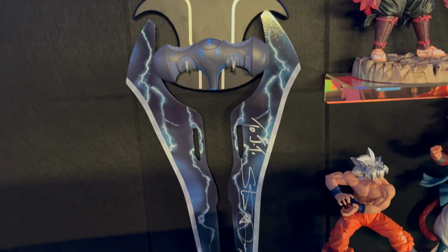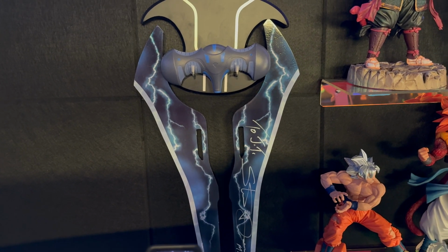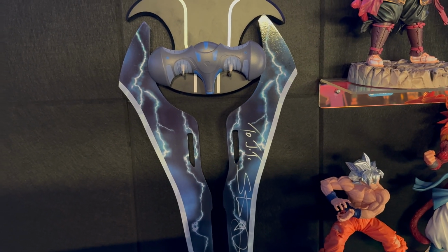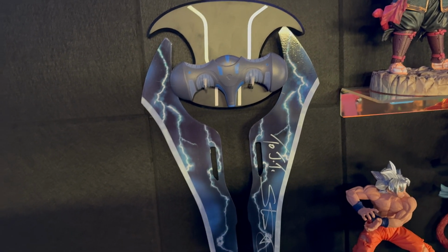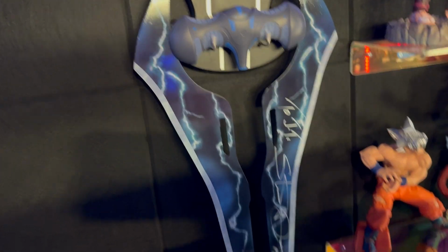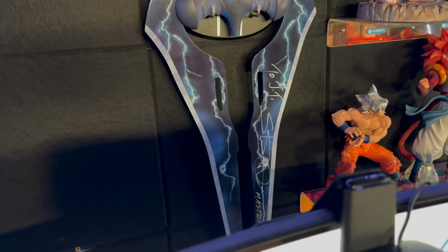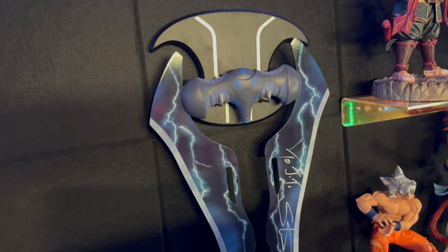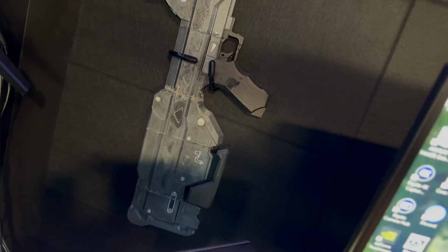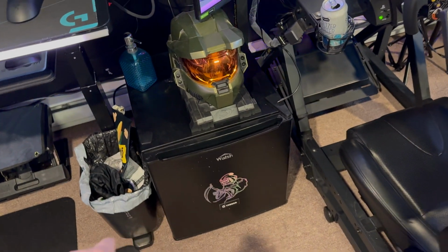over here we have a sword that was signed by the voice of Master Chief, Steve Downes, I think his name is Steve something. I'm sorry if I'm saying it wrong, but he did sign this for me. One of my most precious things in my collection, I guess you could say. I also have a 3D printed battle rifle. And then over here, let's move on, have my fridge.